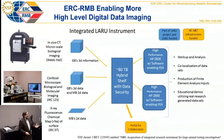Another reason I want to highlight what to do with the product is because the university has invested in the ERC-RMB, and has gotten several grants to get even more imaging equipment onto this campus. Over in Webb Hall, there's now currently an in vivo CT. We don't use living objects, but we can image mice, small rats, small rabbits, lizards, just think small animals. We have the facilities now on campus to do that.